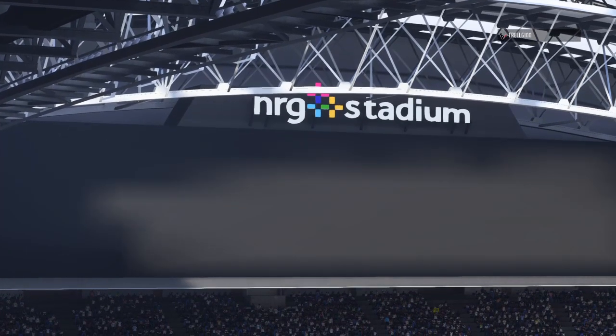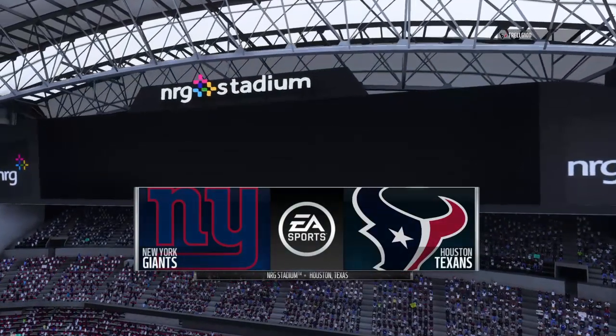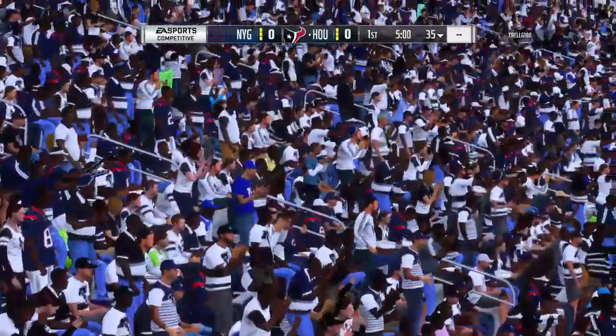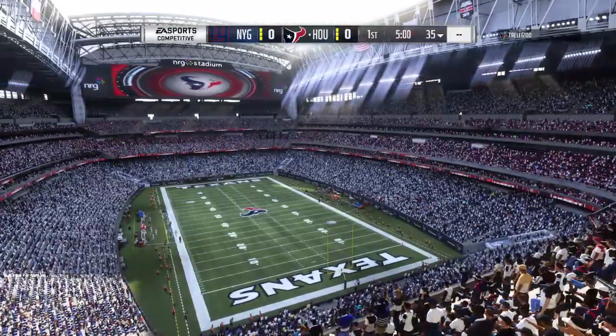EA Sports coverage of the NFL is in Houston, in the Space City at NRG Stadium. They do it big here in Houston, and a second ago it was a Texas-sized welcome for their hometown guys. They're fired up and ready to go as they get set to match up with Eli Manning and the New York Giants.